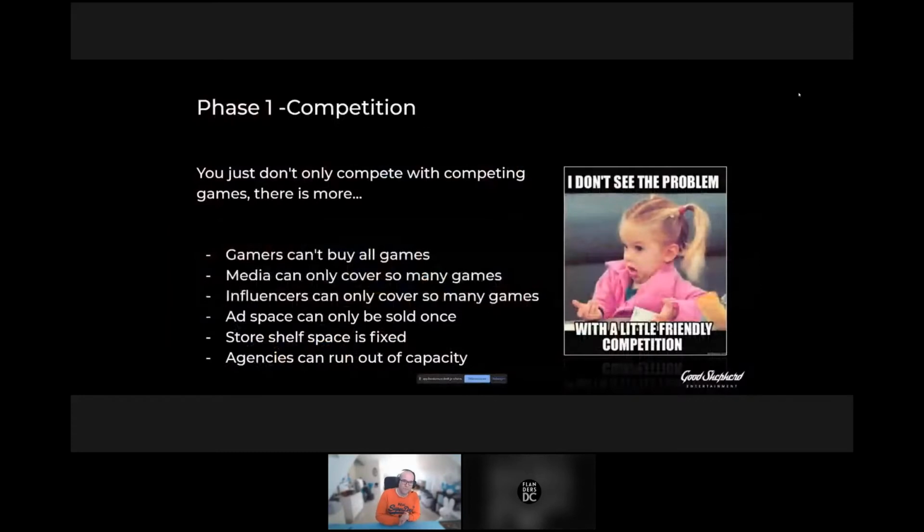You're not just competing with other games. There's more to consider there as well, because you probably know which games your game is competing with, or at least in the general sphere. But there's more to it. You're also competing for the available budget that a gamer has to spend on a game this month.